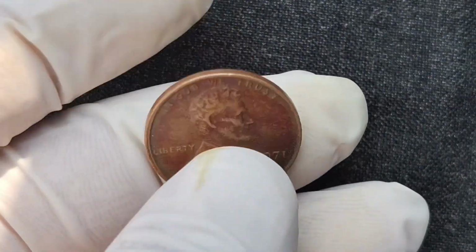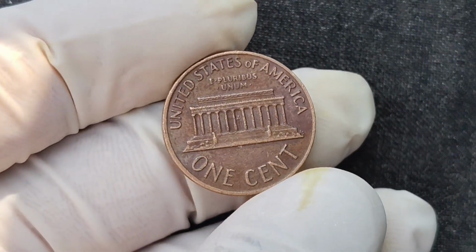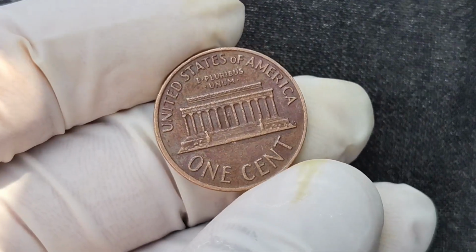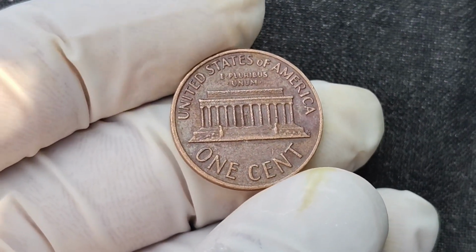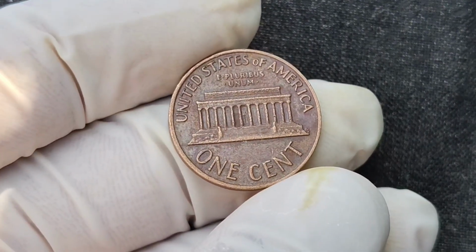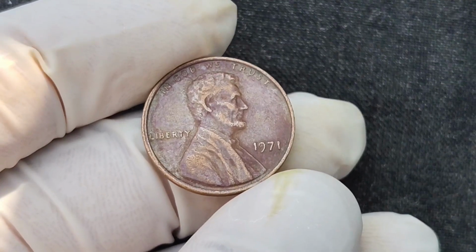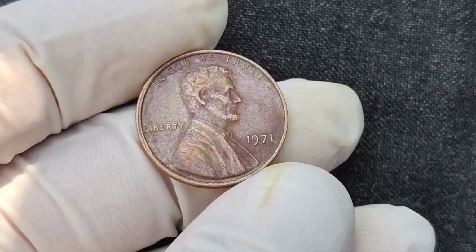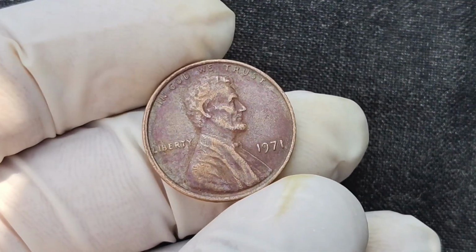Sounds like a dream, huh? Well, it's not. This is the true story of the 1971 no mint mark Abraham Lincoln penny. Yeah, you heard me right. That tiny copper disc could be sitting in your coin jar, unnoticed, waiting for its big moment. So buckle up, because today we're diving into why this little penny is causing such a stir in the coin world, what makes it so special, and how you could strike gold without even realizing it.